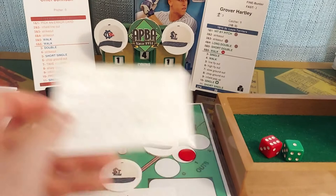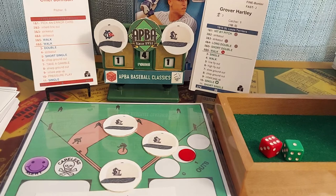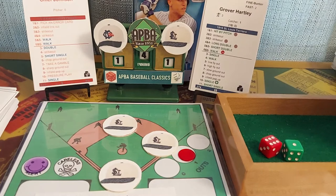If there's nobody out, the throw goes to first, and it's a triple play. There is one out, but the double play ends the inning, so it's not a triple play. So I'll score it 4-6. That's the end of the fourth inning. We go to the fifth.